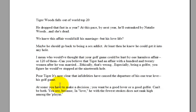Okay, so at some point you have to make a decision. You want to be a good lover or a good golfer? Can't be both. You see, because in love, he with the fewest strokes does not rank high among the players. That's good. Playa. Some people are, what else? Nike. He's got Nike.